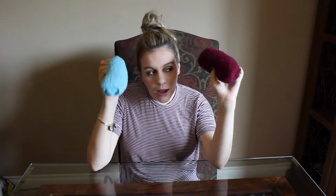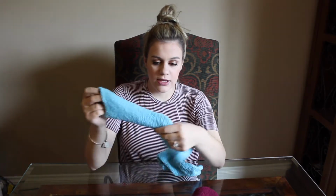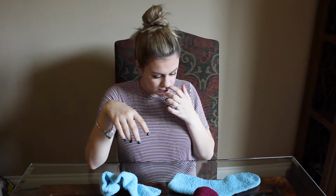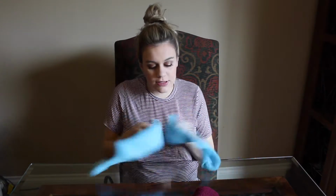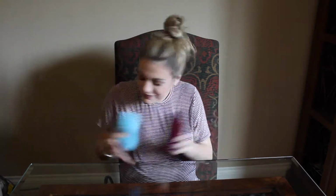Another thing that I have in here are my handy-dandy fuzzy socks. These are something I'm super excited about, because I just love socks, especially the fuzzy ones. These are from Target. They're like $3 each. But I'm super excited about these because they're so soft, and I don't really care about them. I don't care if they get ruined at the hospital, is basically what I'm trying to say. So I won't be sad if something happened to them, but I will be super excited to wear them.